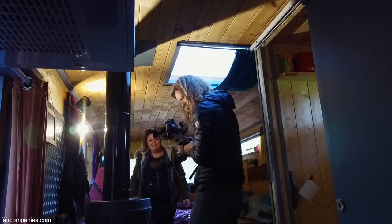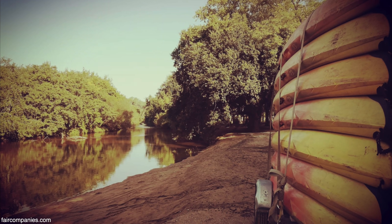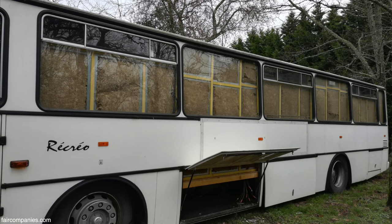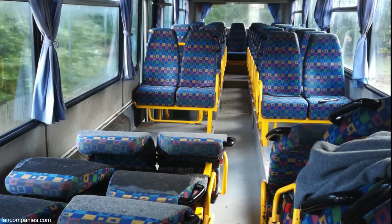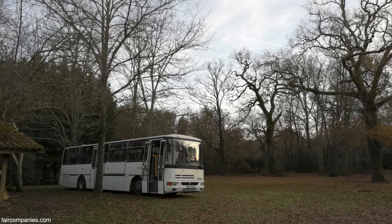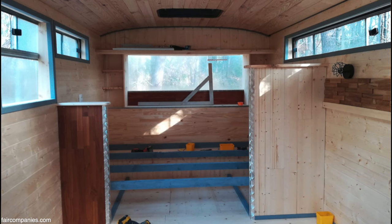So where did the bus come from? I used to work in a canoe place. We were bringing the people to the riverside with this bus. And at the end of the season, it needed to be changed. And they knew I wanted it for Compostelle walkers. So they offered me the bus. So you got a free bus. I mean, that's a great start.